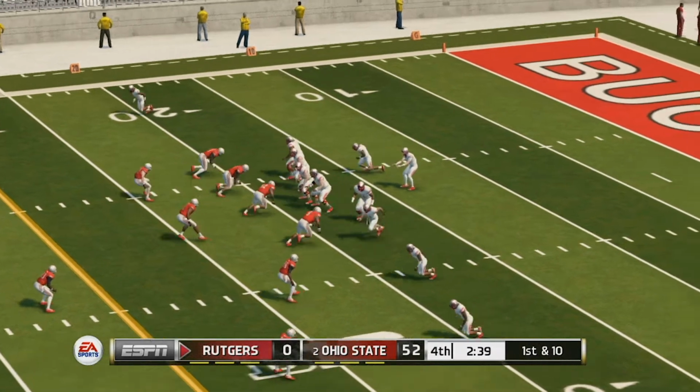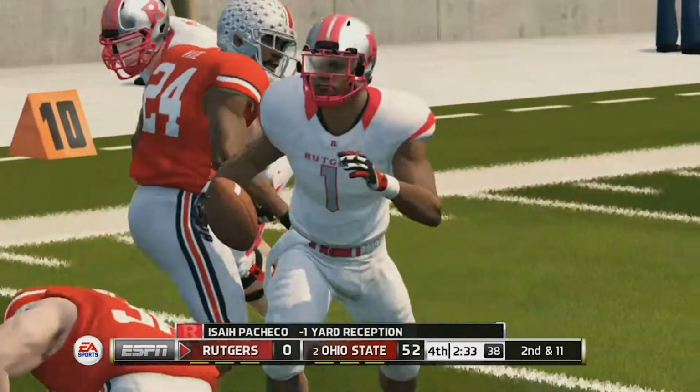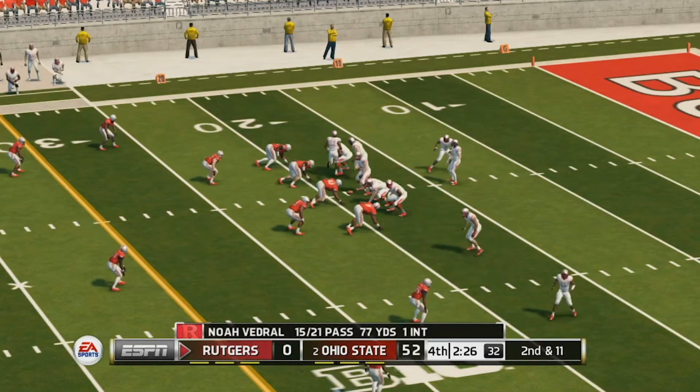I look for the offense to come out with the same game plan as before. You don't make changes after one play. Throws it to the halfback on the screen. That is a loss of 1 yard on the play. That'll bring up 2nd and 11. Just over 2 minutes in the game.